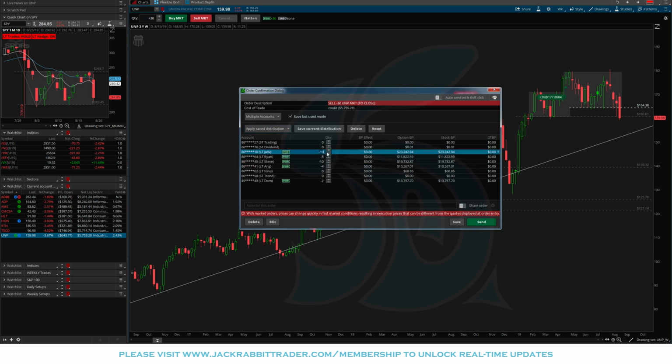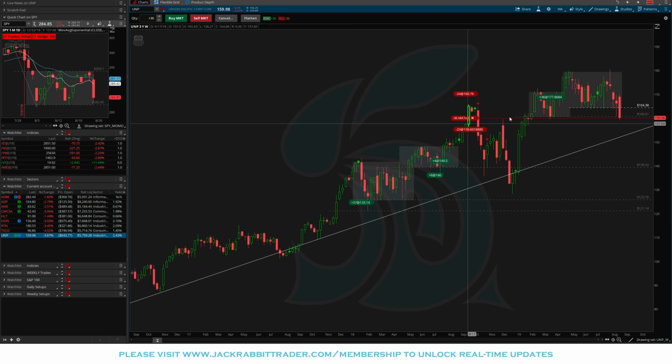So this should be 11, 5, 9, 4, 7. And again, you'll see that it changed it to now buying. So just make your last one a negative number and it'll change it back to selling. So selling 36, again, across 5 accounts at the market at the 160 level.